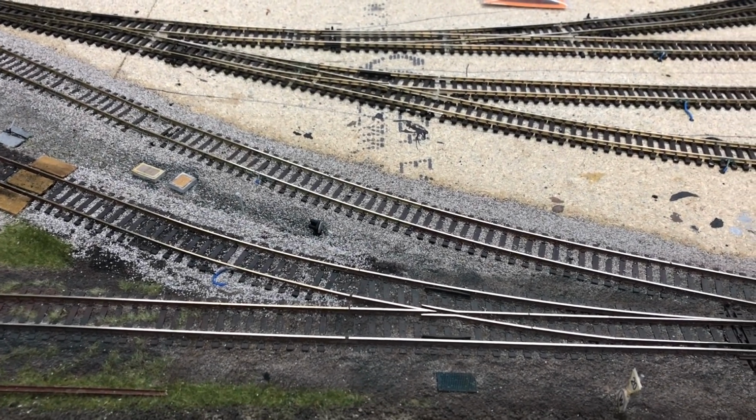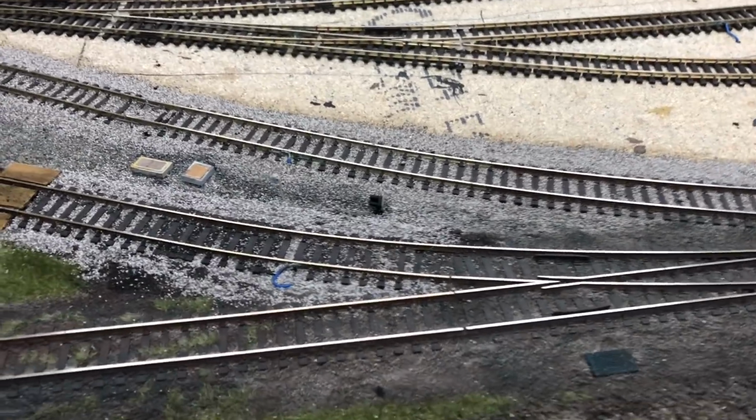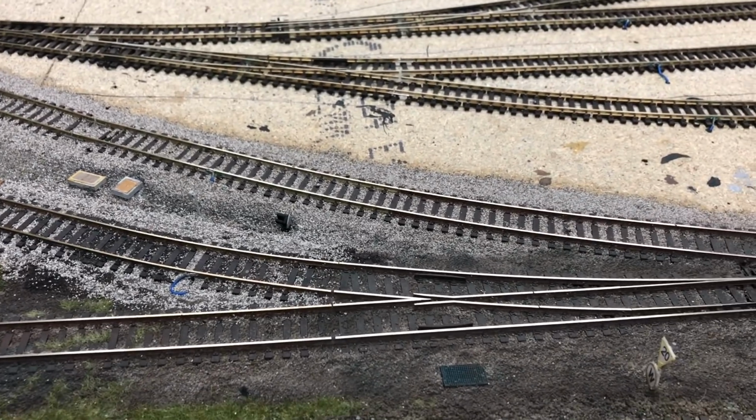So it's the following day, and today my gauge master switch is turned up, so I was able to permanently wire up this ground signal into position. So now I can fit the other one, and I'll show you how to do those.